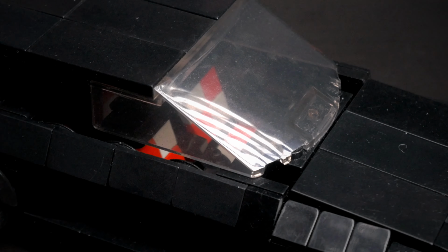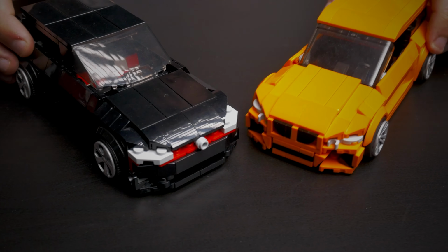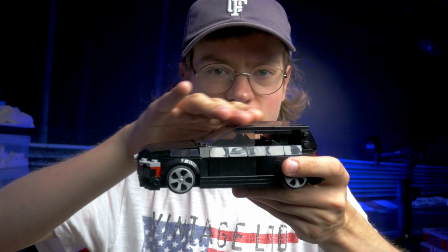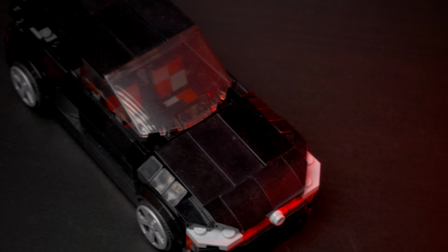and yeah, it looks a bit weird, but it kind of works. And for the GTI, I also decided to use one of these windscreens. It might have looked better to use bar pieces to create the windscreen effect instead, but I really wanted these cars to match together really nicely. So I decided to use this Speed Champions windscreen, which I many times use, and it ended up fitting the Golf GTI very well. So yeah, that was fortunate.